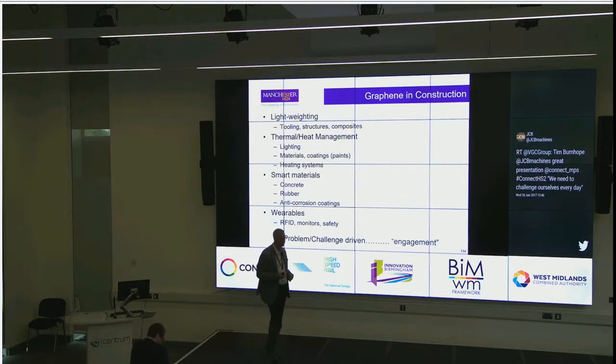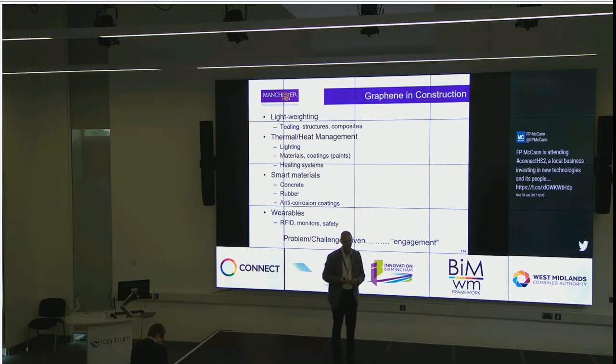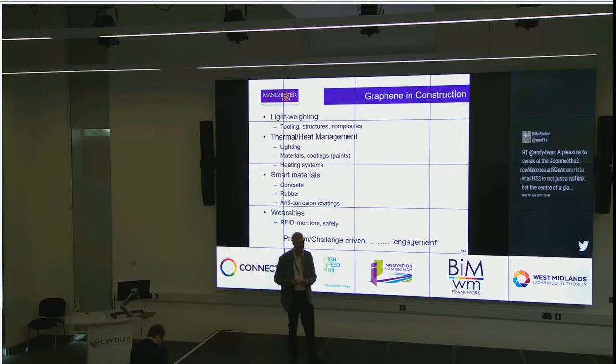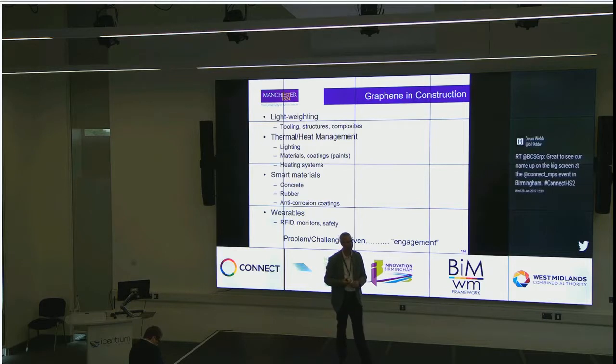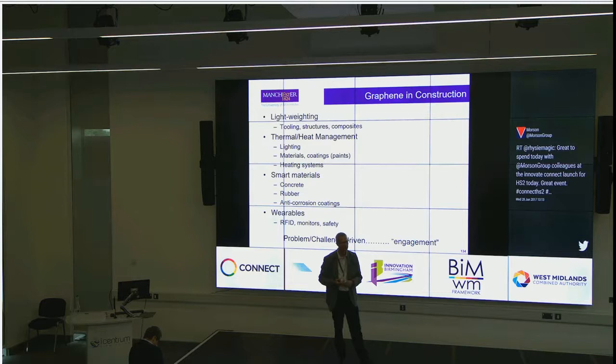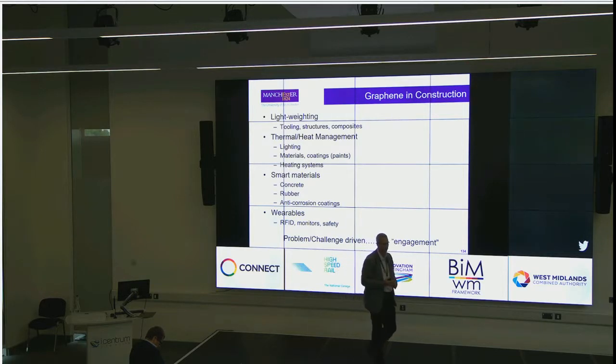Another area that came out of the discussion today that I was listening to was wearables. So again, there's a lot of dialogue around using graphene as a wearable technology. So that's everything from printing flexible screens into your clothing, through to graphene fabrics that might be conductive, through to printable graphene inks, for example, an RFID tag you might print onto your clothing or onto your helmet that might become a proximity warning if your JCB is within 2 meters of hitting one of your workmen.